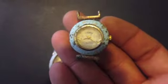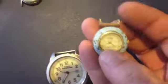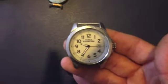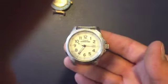This is a little girl's watch. I don't think it's very old. Didn't corrode real bad. It had a band on it, but it was real bad, so I took it off. And then this men's watch, big watch. I found this at a private home, and it didn't look like it was down there that long, and the guy said he never wore a watch, so he had no idea where it came from. And he didn't mind if I took it. Glows in the dark. Timex Expedition. I think if I put a battery in that, it would work. And those are the watches.